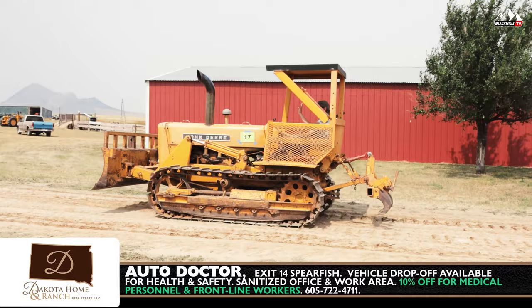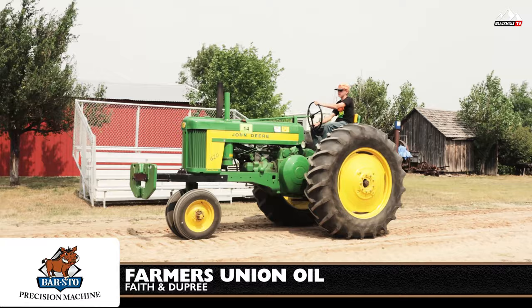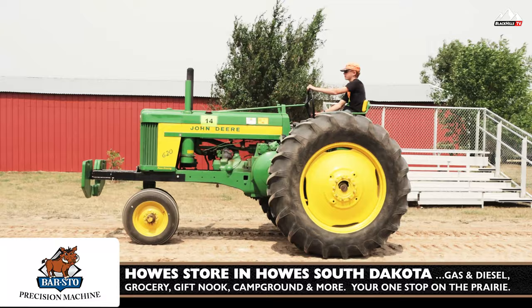A 1957 John Deere 620, owned by Harlan Smith from Harold, South Dakota. Stuart Smith's doing the driving today. This will be in the 7,500 pound class of the tractor pull later this afternoon after the parade.